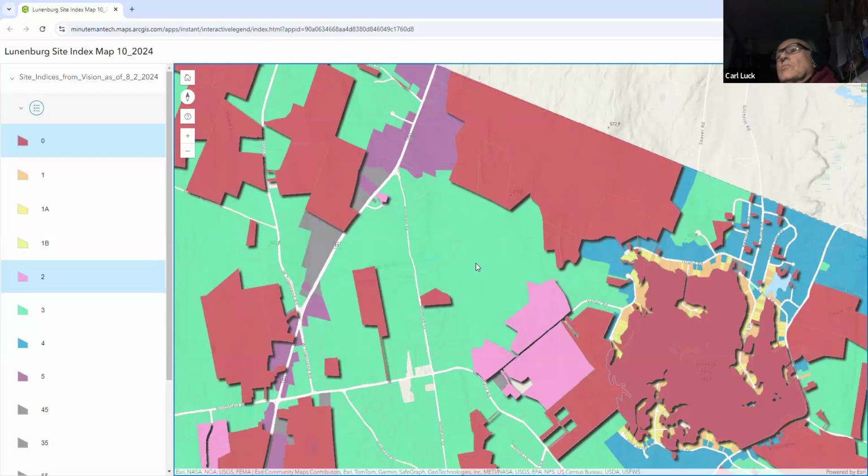I'm sorry, 0, because we're looking to move stuff out of 0 somewhere else, right? So zero for the most part is undeveloped land, condos and apartments. That's probably 90 to 95% of it. With condos and apartments, that makes sense to me because the land is not individually assigned to each condo unit. Yeah, it could make sense. So that could be right.